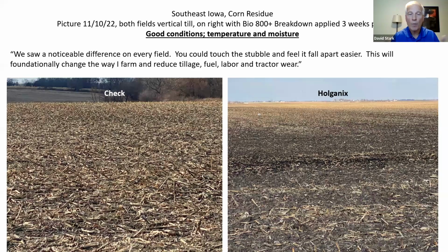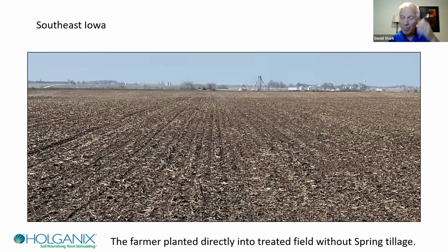But here, this is actually different parts of the same field. Part of it was treated with our breakdown product there on the right, part wasn't. 3 weeks later, everything was vertically tilled. Look at the difference. And there's the quote from the grower. He told us he was going to sell his chisel plow. In the spring, he planted right through without any kind of spring tillage. If anything, he said, I don't think I'm even going to vertically till in the fall because it took care of the residue too fast.